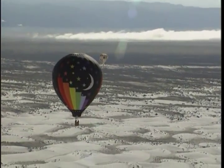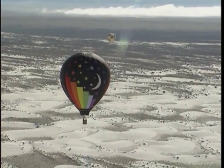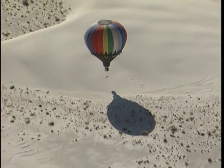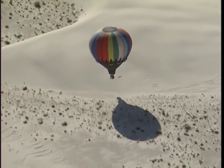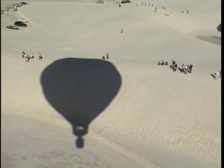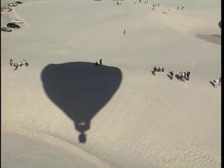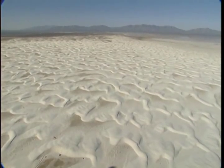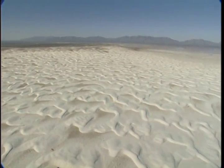The progression of the dunes. The struggle of plants trying to outpace the encroaching sand. Animal residents adapting to this demanding environment. The wonders of this place are often subtle. But if time is taken to watch, to listen, to observe, then the rewards are great. This magnificent area, known as White Sands, is indeed a white wilderness.